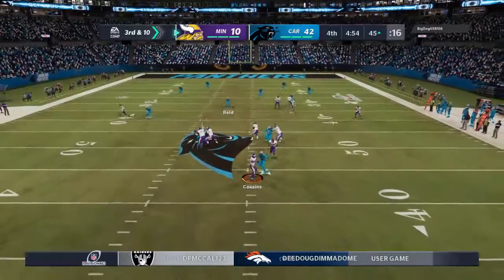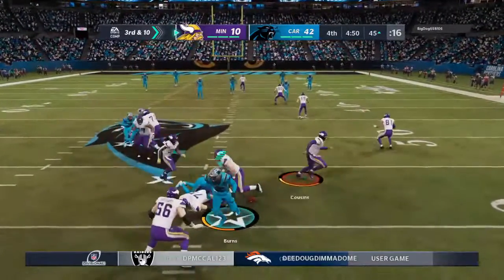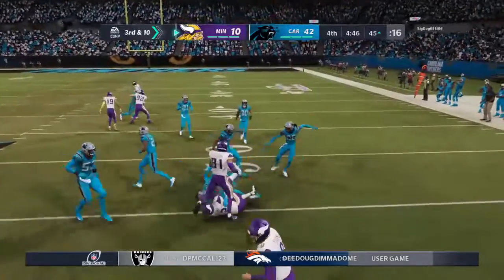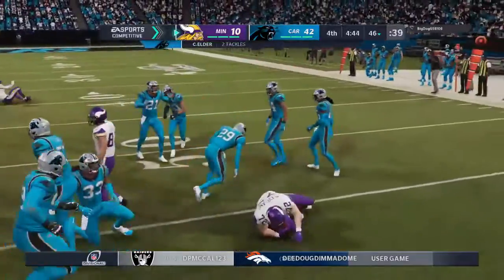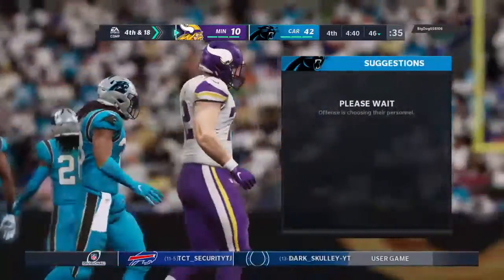Cousins from the gun on third. Now the hit comes, and Cousins lost the football. Offensively lucky they're able to keep the football, but now fourth down, so they'll have to boot it away.